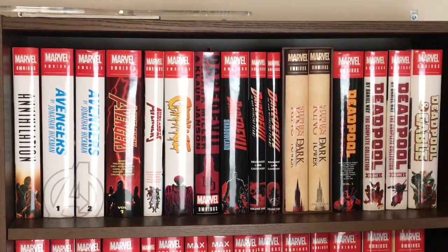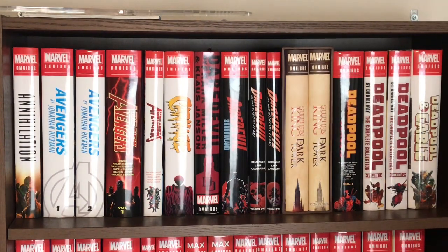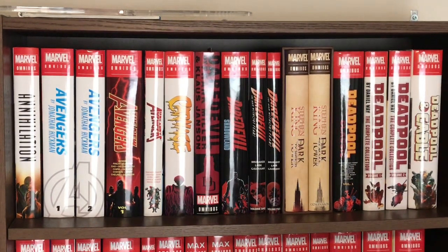First, we have the Annihilation Omnibus reprint. It was just released like a few weeks ago, actually. I was really happy to pick that up. It's a gorgeous book. Was not able to get my hands on it the first time around, but really happy to have it now, and just need the Annihilation Conquest Omnibus to accompany it.